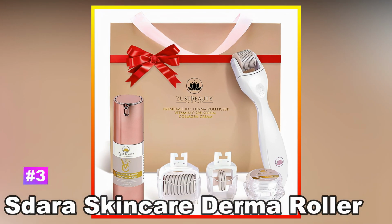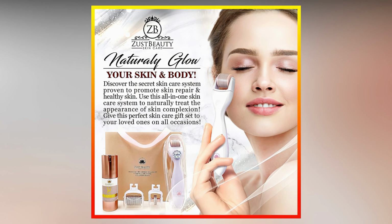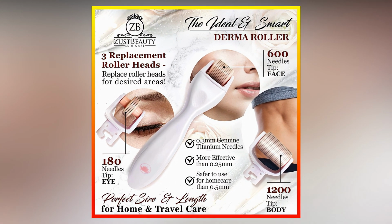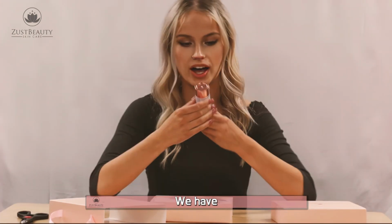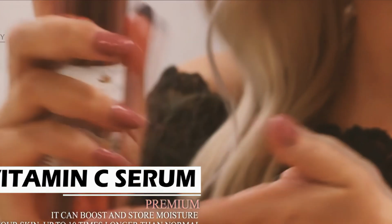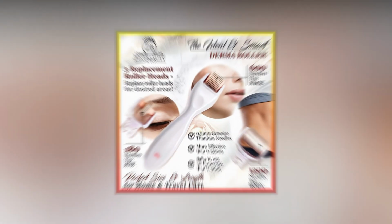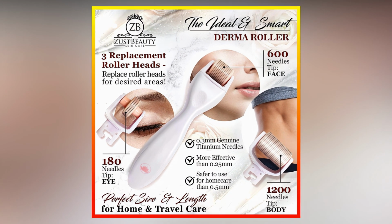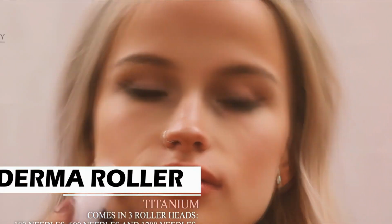Number 3. ZUSTBEAUTY Dermaroller Kit. If you like the idea of an all-in-one dermarolling set and want to cover all of the bases, the ZUSTBEAUTY Dermaroller Kit does just that. A 3-in-1 set, this package comes in an elegant, giftable box and includes an 8-page printed manual, as well as a high-quality vitamin C 25% hyaluronic serum with collagen cream. The Dermaroller itself comes with 3 specifically designed rolling heads with 180, 600, and 1200 needles for use around the eye, on the face, and your body. Overall, this kit can give you a complete microneedling experience.